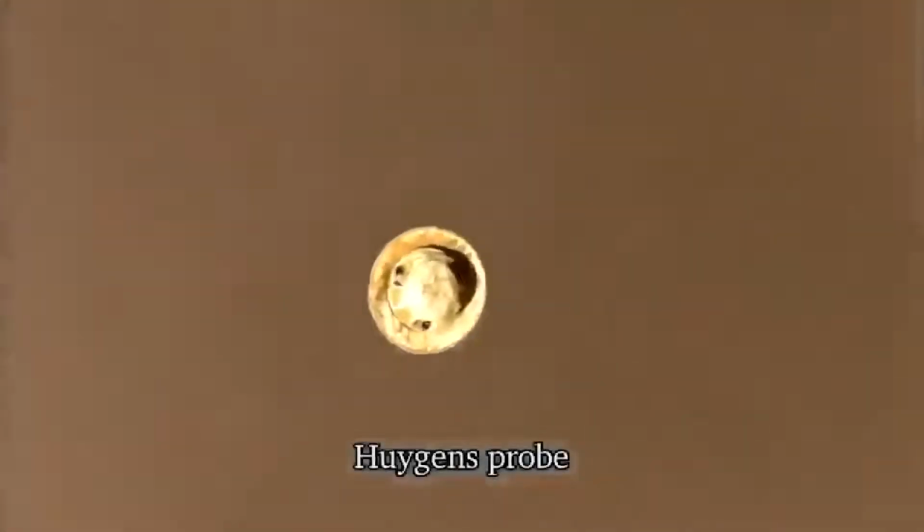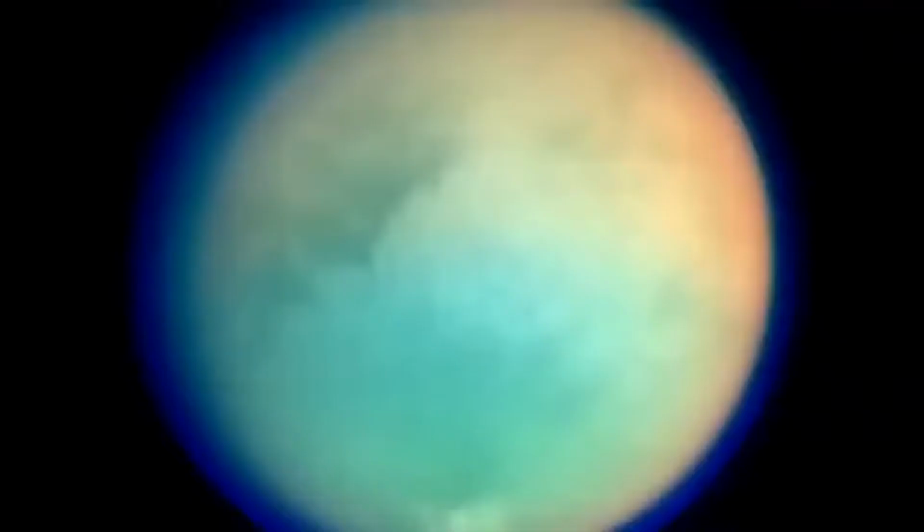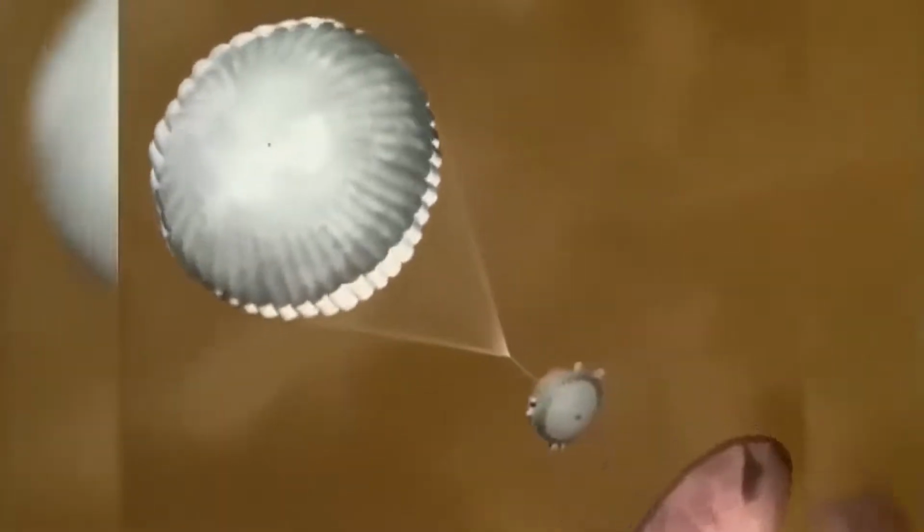In December 2004, the Huygens probe separated from Cassini and coasted to Titan. The target landing site was near Titan's equator. What that site would be like, no one knew. Titan's atmosphere is 1,000 kilometers thick. The probe entered it. Huygens deployed a parachute and drifted down, jettisoning its heat shield.